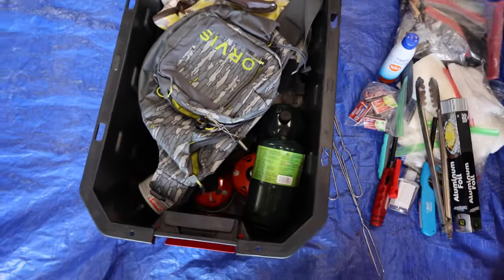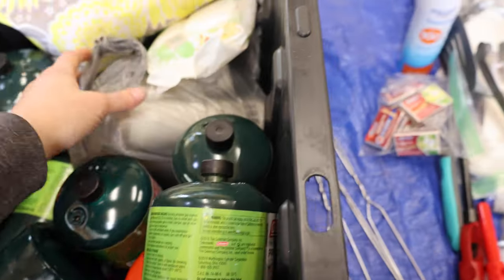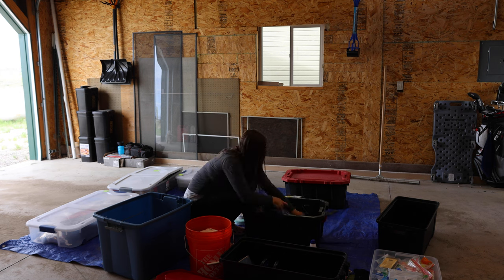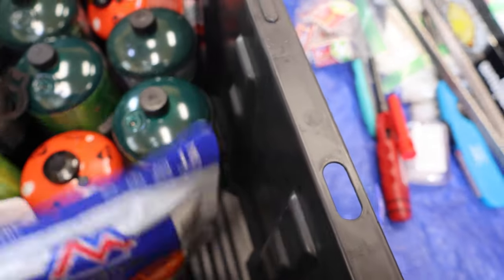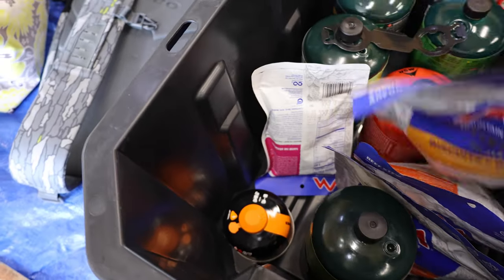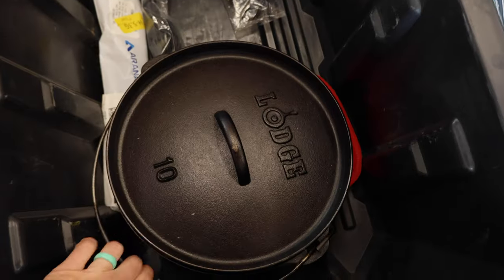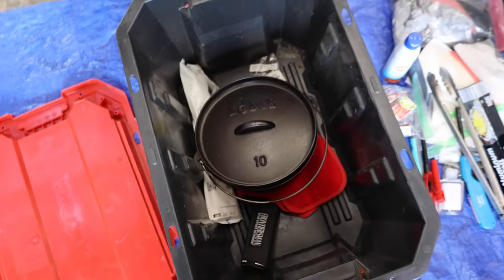This bin mostly has propane tanks in it, and there's a bag with some of our old first aid kit stuff, and an Orvis fishing bag. I decided to clean out everything else and just keep it as the propane tanks and the camping meals. I'll just combine them into one. I was relieved to find that this bin was practically empty. It just has our Dutch oven and a few random gadgets for David.